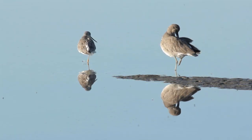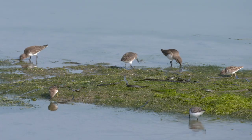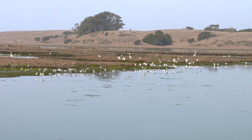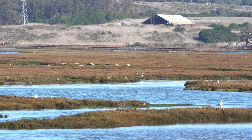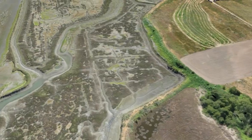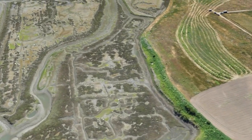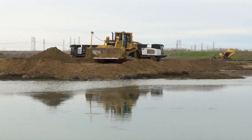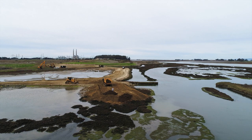The wetlands of the Elkhorn Slough are home to animals large and small. They filter water flowing down from the hillsides and hold carbon, an important benefit in combating climate change. But the slough has lost 50% of its salt marsh in recent decades. With the Hester Marsh Restoration Project, we're working to get some of that back.